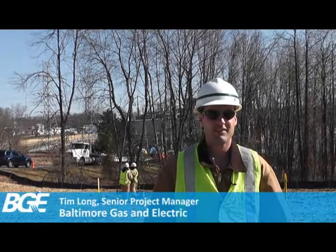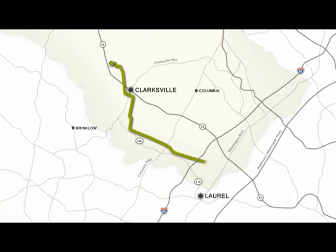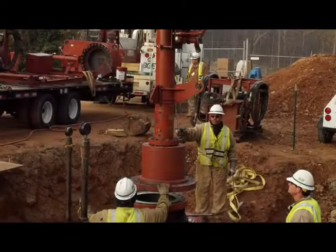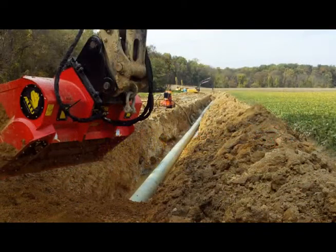This project is the Southern Reinforcement Pipeline Project. It's a 14-mile pipeline that runs from Clarksville, Maryland to Laurel. We started this project in late July of 2011 and are just completing it in February of 2012.